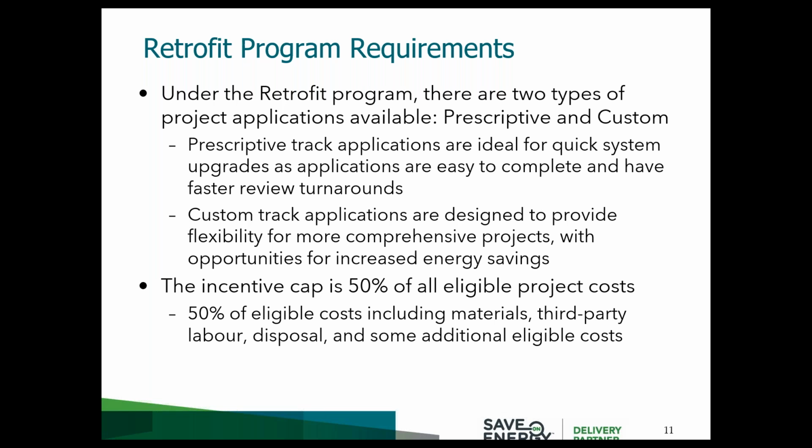With respect to the financial incentives and what is available through the Retrofit program, lighting incentives, I'm referring to interior or exterior lighting here, not horticultural lighting, are calculated based on the greater of either $400 per kilowatt of demand savings or 5 cents per kilowatt hour of first year electricity savings. While incentives for other non-lighting measures, including horticultural lighting, lighting controls, building automation systems, are calculated based on the greater of either $800 per kilowatt or 10 cents per kilowatt hour of first year electricity savings. The incentives are capped at 50% of eligible project costs.